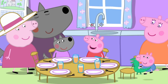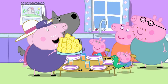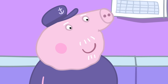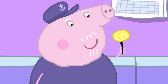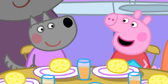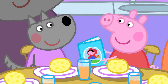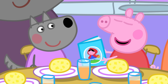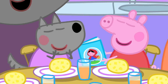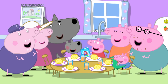Hello, Peppa. Hello. Wendy Wolf has come for lunch too. Lunch is served. Hooray! Potatoes! Ho, ho! You can never have too many potatoes. Wendy, I've had an adventure in the fairy tale woods. Ooh, what's the fairy tale woods? It's where you live inside a fairy story. Peppa loves fairy stories. Everyone loves fairy stories.